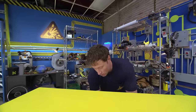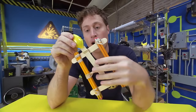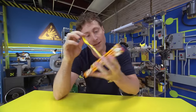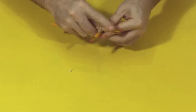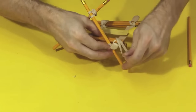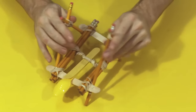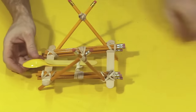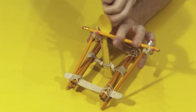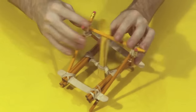Then take your spoon and stick it on the popsicle stick, and you can also break off the popsicle stick if you want to make sure it's the right length. And it works like that. To make the frame, you just need more pencils and elastics. The trick is to make a triangle with two pencils attached to your frame. They should stick up right where your catapult arm would be fully upright. Then take a final pencil and put it across the top. Don't forget to pull the arm back before you put the pencil across, otherwise it'll end up on the wrong side.